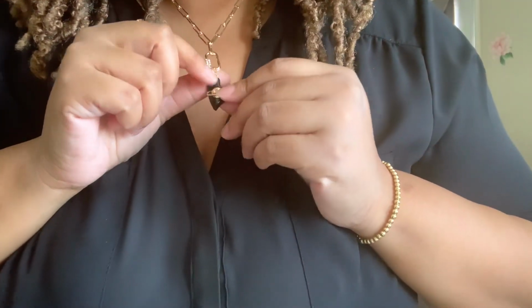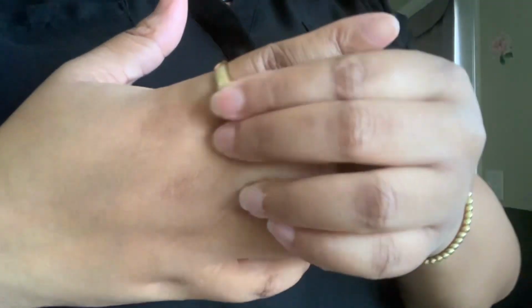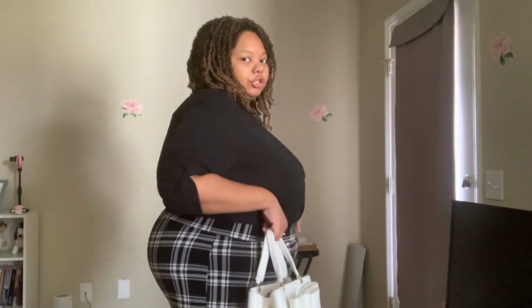Yes, ma'am. Let's see what some jewelry will do. We'll just add that pop. So I got just some stud earrings on. I got this heart necklace. It's like the universe. It's a heart and it has a universe on it. Gold bracelet and a ring. So I'm feeling cute now. Yeah, this works. I'm gonna do some white flats with this and we are good for brunchy brunch.